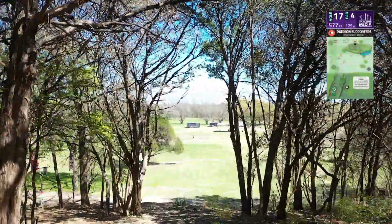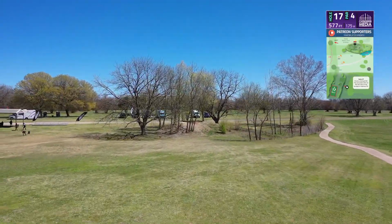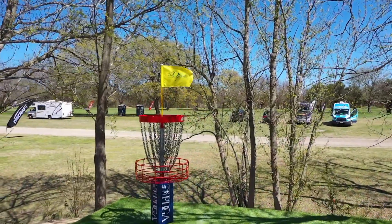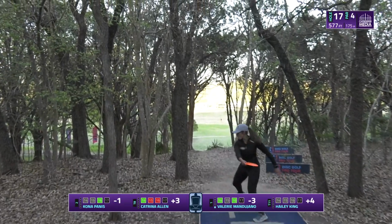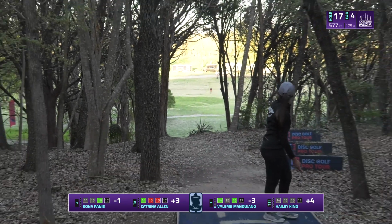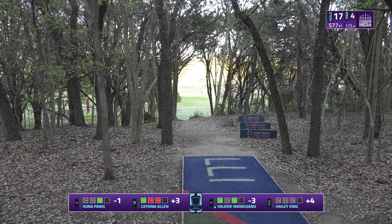And one of the signature holes out here, the iconic 17, tight gap off the tee, shooting downhill to this beautiful, protected, hilly green. Kona, what are your thoughts here? So, gosh, off this tee, it's a little daunting because you have to get past all these trees. That's the one mistake you don't want to make. You really just want to get out here and not be too far left, because there is OB all along the left side if you do drift that way if you're throwing a backhand.